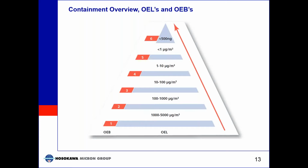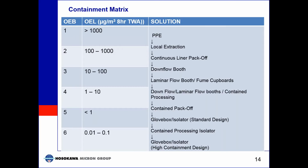Traditionally, even up to 5 or 6 years ago, we were being asked to provide systems to milligram containment levels, or typically 100 micrograms per meter cubed. Whereas now the shift, certainly with the more potent compounds, is for the OEL levels to typically be in the 10 microgram range or even less than 1 microgram. And here's a guideline matrix showing where Hosokawa's equipment may be used.